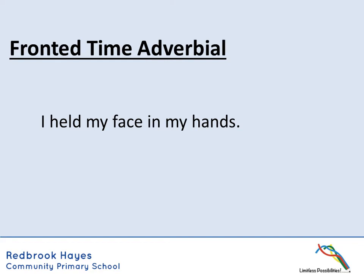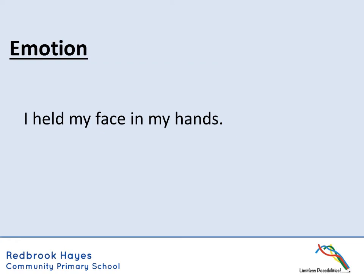Okay, another one, fronted time adverbial. Quite self-explanatory: we're going to give an element of time to the opener in this one, and again try and make it appropriate to the text. So for this one we could have "For what seemed like forever." Obviously he's not sure what's happened. Time might be going slowly for him. So we try and convey that point to the reader using that fronted adverbial there.